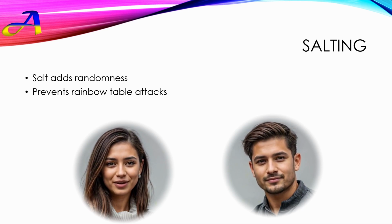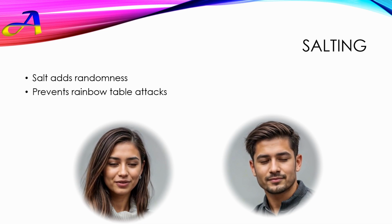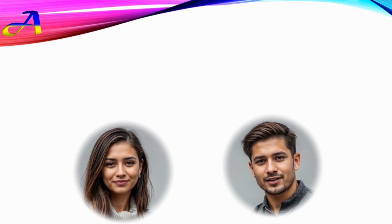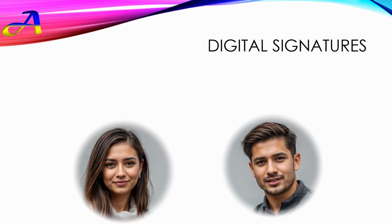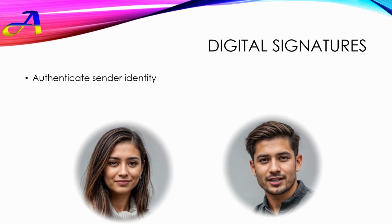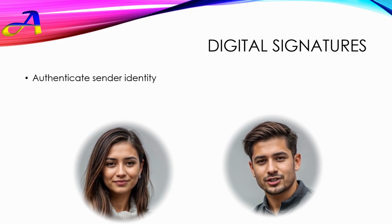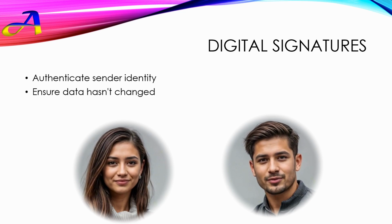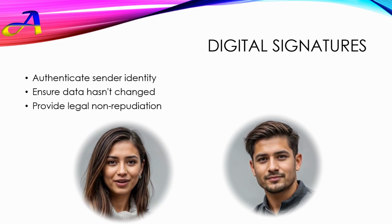Clever. Now, what about digital signatures? How are those different from just regular encryption? So digital signatures are kind of like the electronic equivalent of a handwritten signature, but with, like, superpowers. They provide authenticity, integrity, and non-repudiation. Meaning, you can be sure a document is really from who it claims to be, that it hasn't been tampered with, and the sender can't deny they signed it later on. Okay, sounds pretty powerful. How do they work?